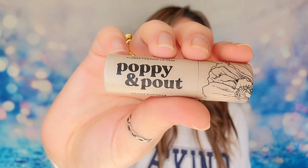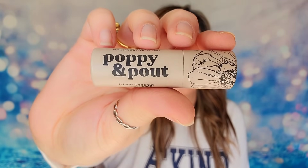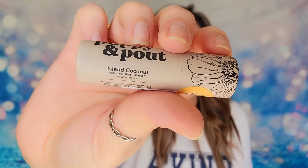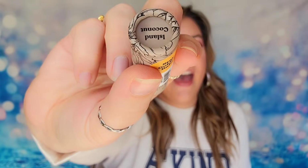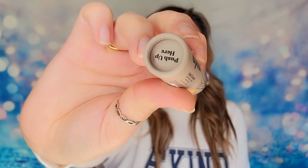Next item is a lip product, and it's called Poppy and Pout. I love their name. That is so cute. So this is a lip balm, and we have a coconut scent here. So this is just the packaging on it. I love it. It's so cute.